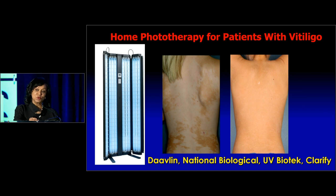So we've been doing home narrowband UVB now for over 20 years. We have a very long experience. The type of units that we prescribe vary depending on the extent of vitiligo of the patient. This is one of my patients that you see here who had an excellent response to home phototherapy. So units that are available are the Davlin unit, National Biologicals, UV Biotech, and I'm going to talk about a new unit on the market by Clarify Medical.